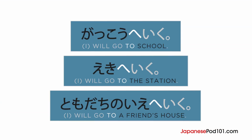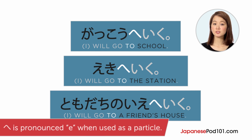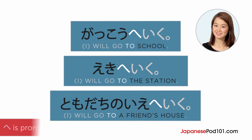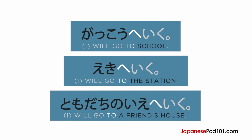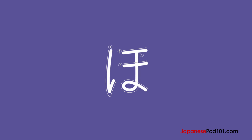He is the particle used to indicate the place towards which something is moving. Just like ha, he also changes pronunciation when used as a particle. In this case, we pronounce it as e, just like the hiragana e. Listen to some examples. 学校へ行く、駅へ行く。Our final character for this lesson is the hiragana ho.